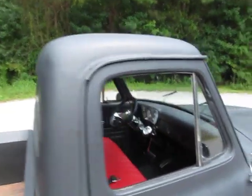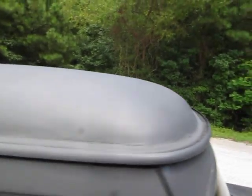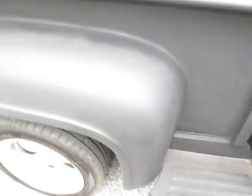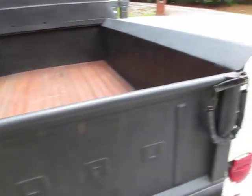Cab in great shape. If you get really close, you'll see some spots on it. But the overall drip rail there is in good shape. Bottoms of the doors, cab corner, all solid. Rear fenders and bed, nice and smooth. Tailgate almost looks to be new.